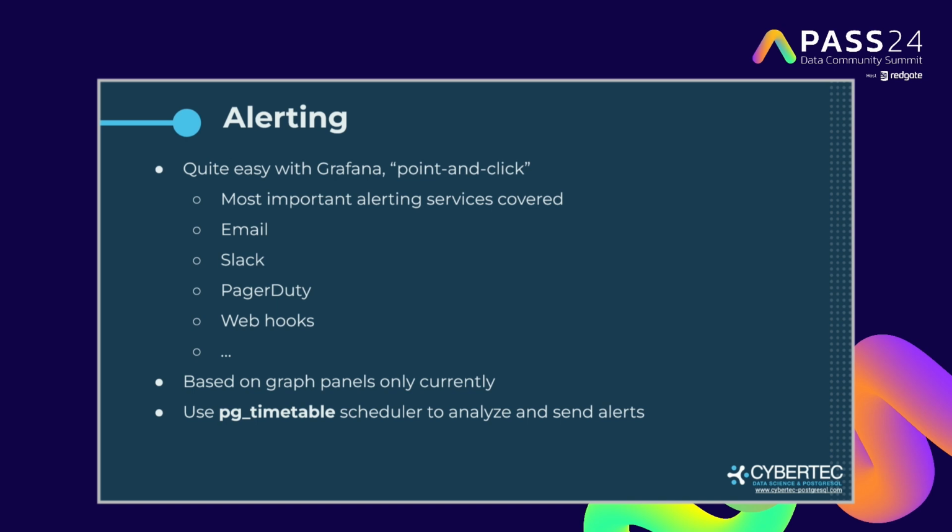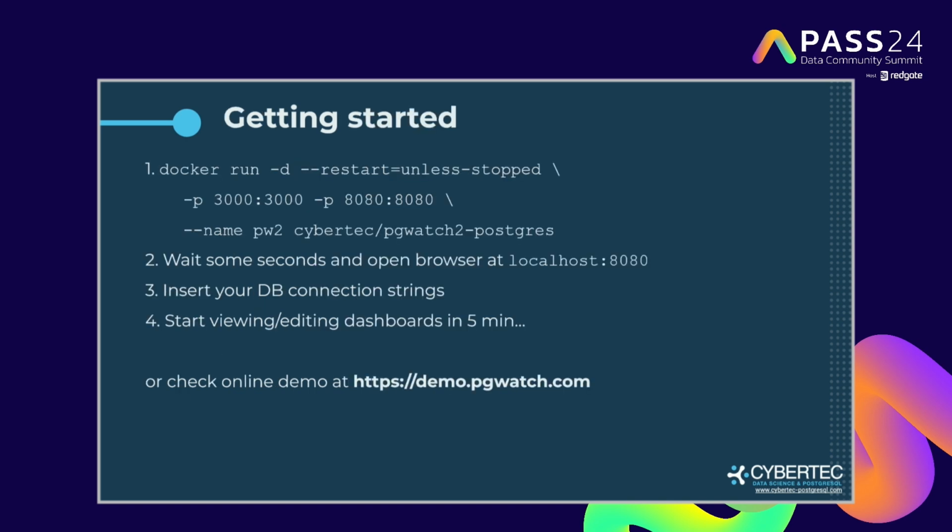Regarding alerting, in previous Grafana versions there were possibilities to use built-in alerting in the dashboard. But as far as I know, the latest Grafana decided to remove the alert support. So nowadays, the best solution is probably to use the built-in Prometheus alerter, or to have your own based on pg_cron or pg_timetable. Just constantly check the values and conditions you have, and then issue the alert.